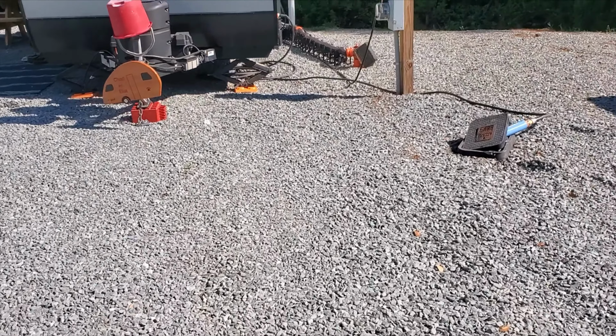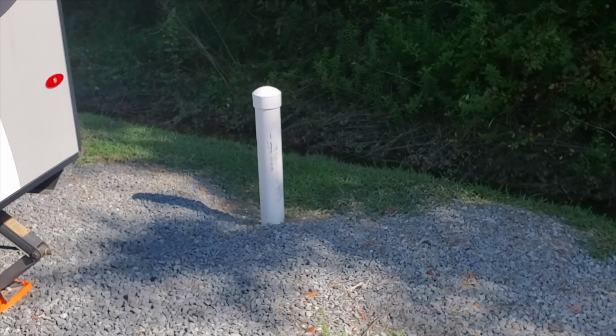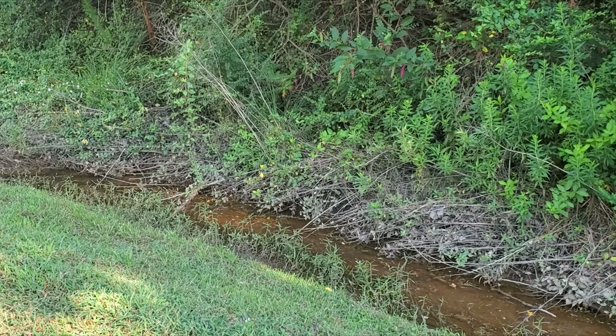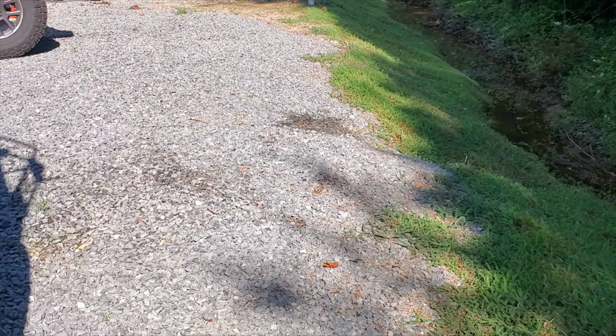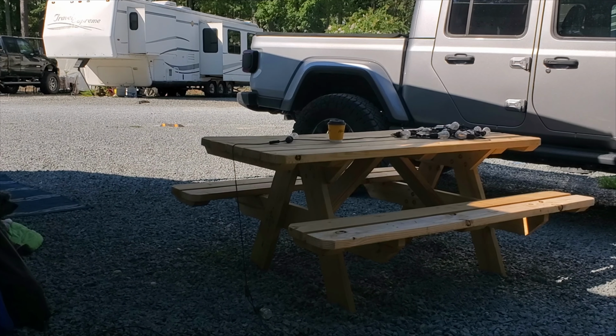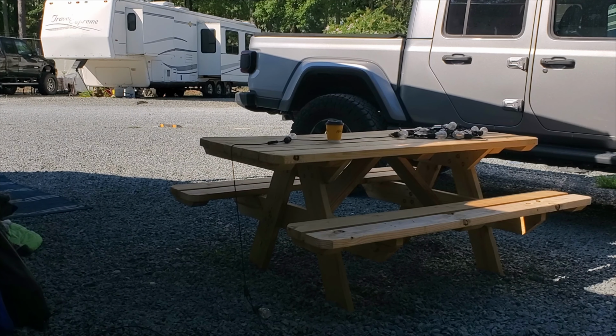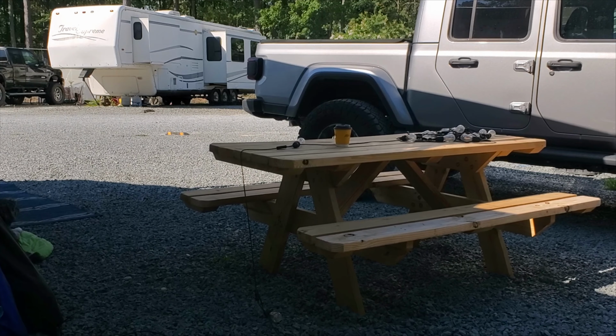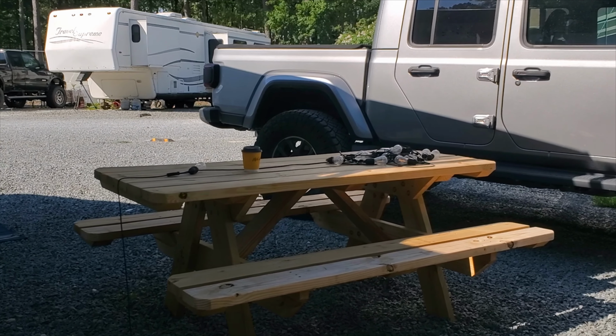So there's our sewer hookup, and I'll come around to the back of the site here. We're right against a little creek. This actually fills up quite a bit if it does rain, apparently, but it hasn't been raining, so it just is what it is right now. Coming around to this side of our site, we do have a picnic table. We don't have a fire pit included, but you can bring a fire pit. There are a lot of sites that have a traditional solo stove or Breeo stove type of pit, or just a fire pit from Walmart or Home Depot or whatever.